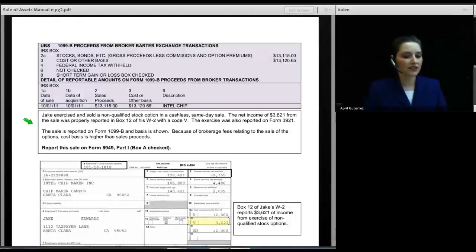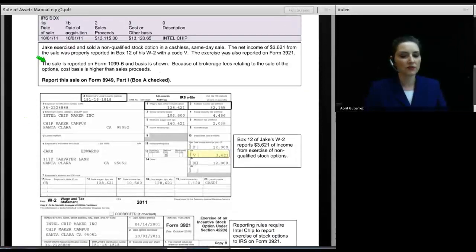Jake exercised and sold a non-qualified stock option in a cashless same-day sale. The net income of $3,621 from the sale was properly reported in box 12 of his W-2 with a code V. The exercise was also reported on Form 3921, which is issued by the payer or his employer to the IRS, reporting that stock options were exercised. The sale is reported on Form 1099-B with basis shown. Because of brokerage fees relating to the sale, the cost basis is higher than the sales proceeds.